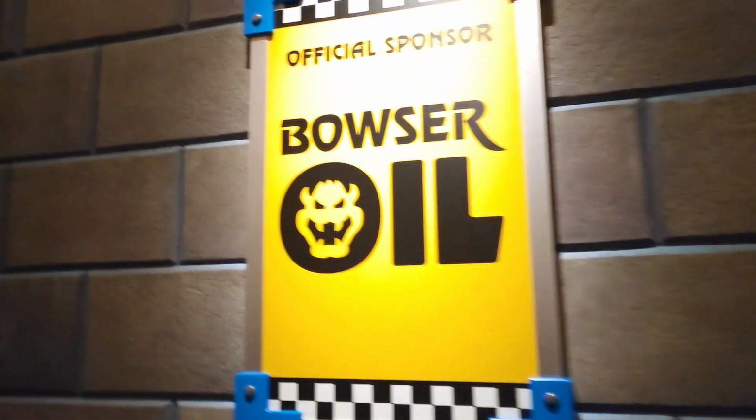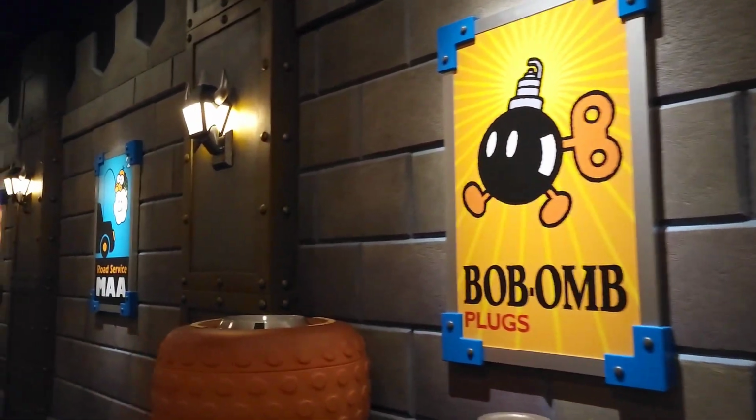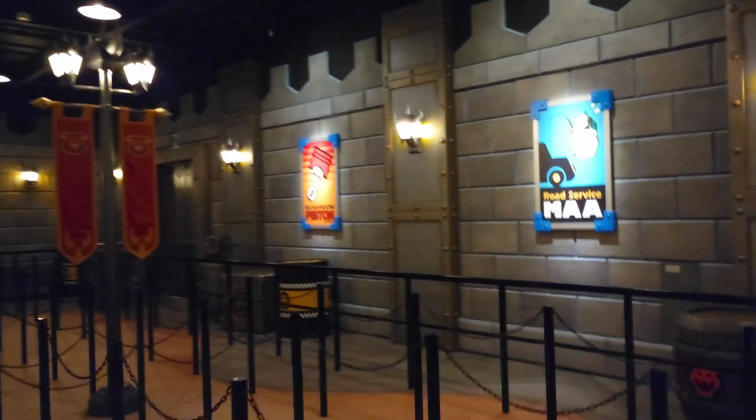Yoshi's Egg Market. That one's for you, Remo. Barrels of oil. This tire service, a bomb. There's some nice set pieces here. I highly doubt this would top the Hollywood version though. I mean, it may have the same set pieces, but just the atmosphere itself. I'm really stoked right now.